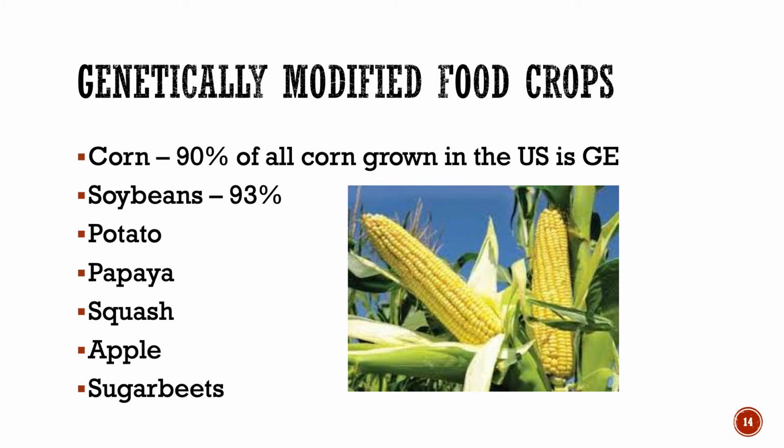So a lot of our food is genetically modified. I mean, corn and soybeans are used in so many processed foods that to potentially avoid them is impossible. You would have to eat no processed food and avoid corn and soybeans in your whole foods as well, because almost all of it's genetically modified.